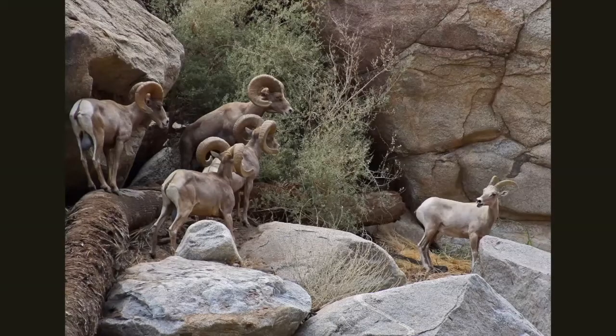So during the rut, there's a lot of interesting behavior, and rams will be chasing females relentlessly. Very often they'll come down into the canyon bottoms, Borrego Palm Canyon, the trailhead, excellent places during August and September to see breeding behavior, rams pursuing females.